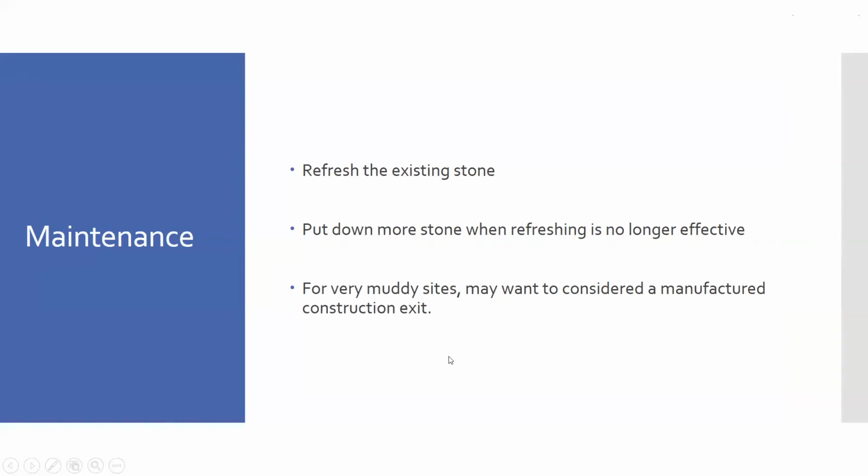Maintenance: refresh the existing stone by roughing it up with rakes is primarily how that's done. You can put down more stone when refreshing is no longer effective.